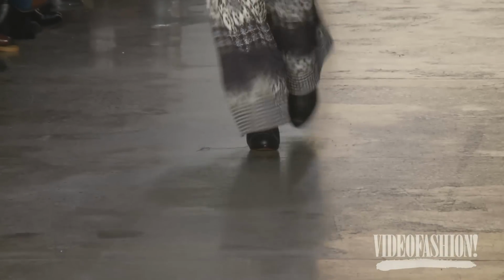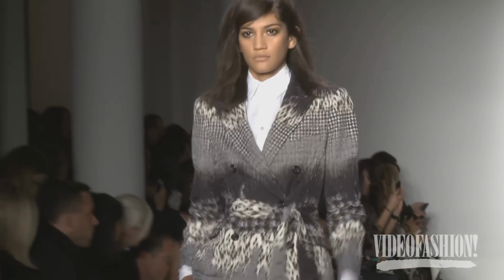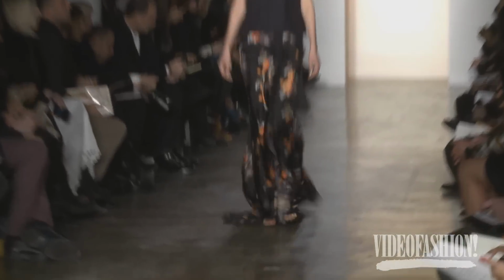It's youthful, still, with the colors and the mixing of the prints. You saw the tiering of different prints and different textures on some of the suits with the wider trousers. There was a sophistication to it, but it also had an edge, a little bit of something unexpected, which is basically what everybody wants. You want something you can wear every day, but that also looks different from every other woman on the street.